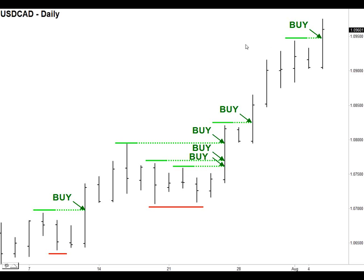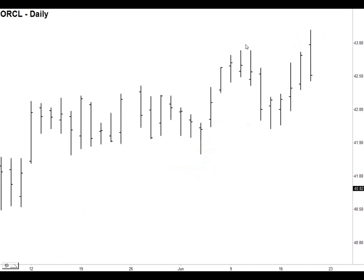Now, I know what you're all saying. Well, sure, these are great scenarios. It doesn't always work that way. You're right, it doesn't. In fact, look at this example in Oracle, okay? This is a couple months old in Oracle. As we're looking here, we want to trade this type of technique of buying resistance and selling support.